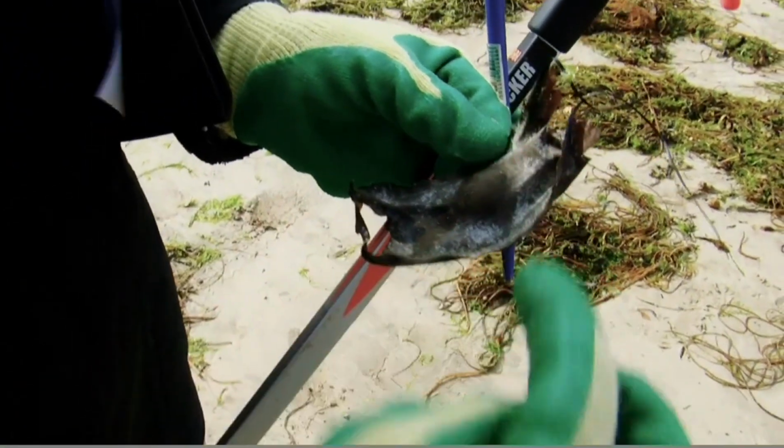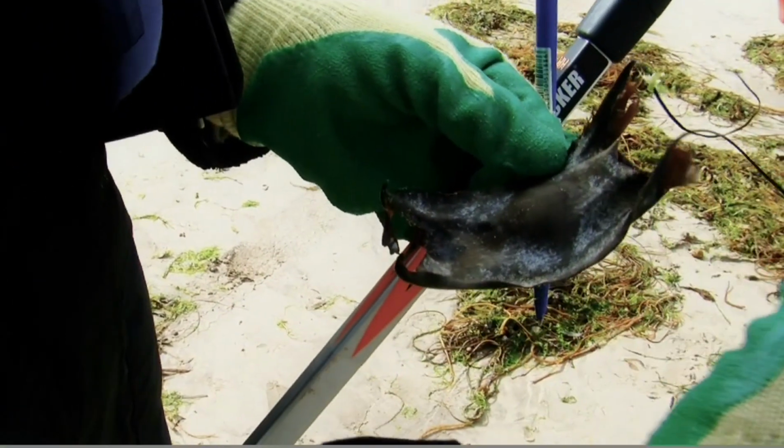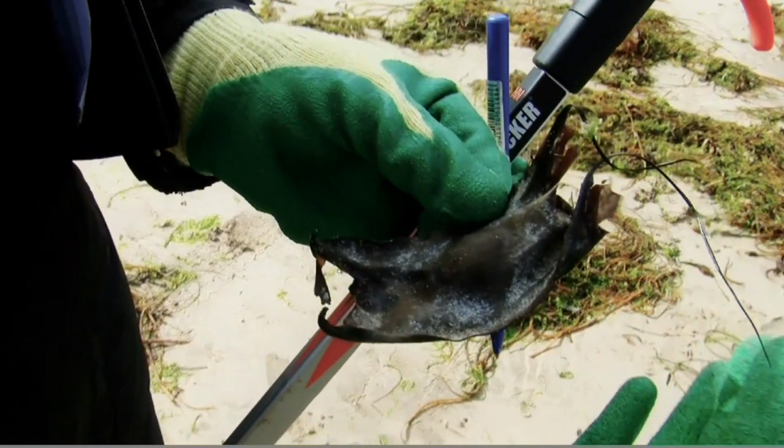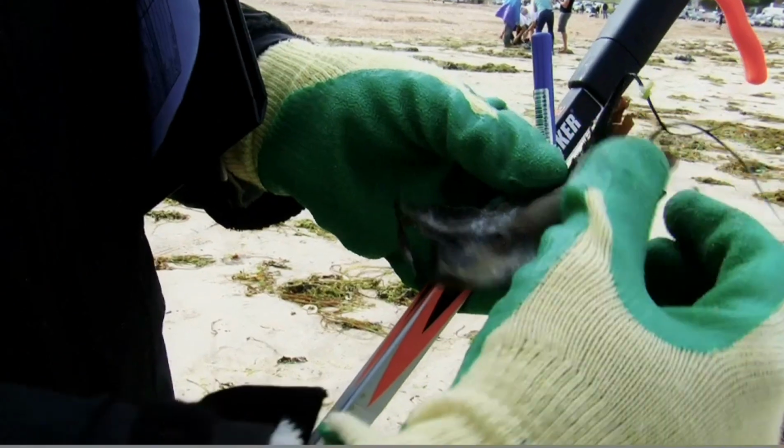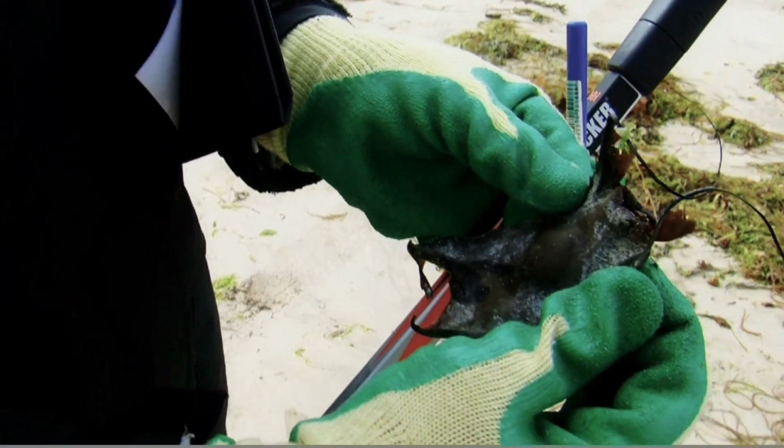What you've got here, these long tendrily bits which would have attached it to a rock or a piece of seaweed and it stayed there in the water safe until it was time for the baby skate to hatch. So yeah, it's really exciting.